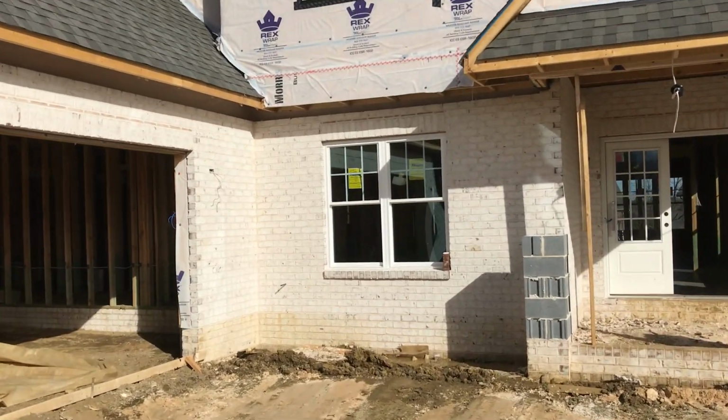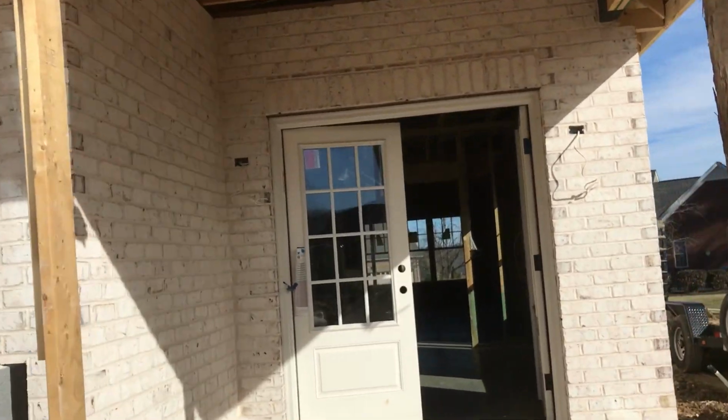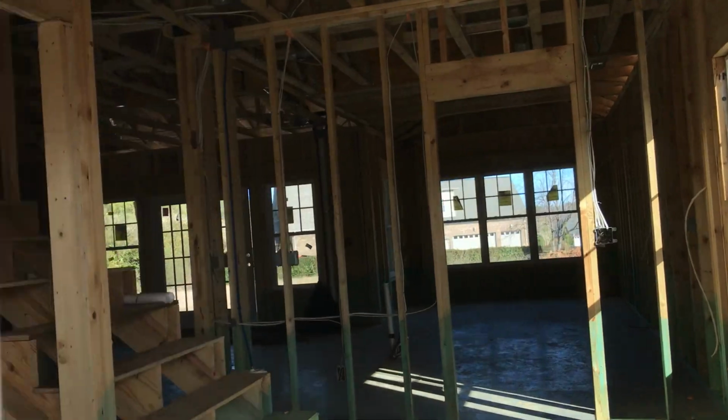But this is a house that's a little bit over 3,000 square feet. It's got 5 bedrooms and 3 full bathrooms. It's a really beautiful home. We also have a 3-car garage option for this. This one has a 2-car garage.